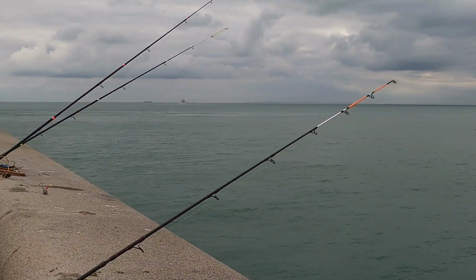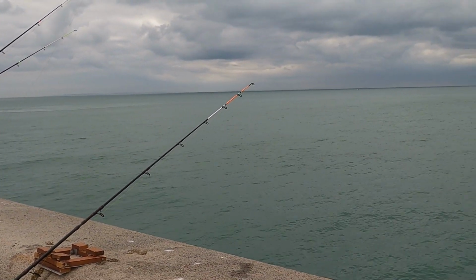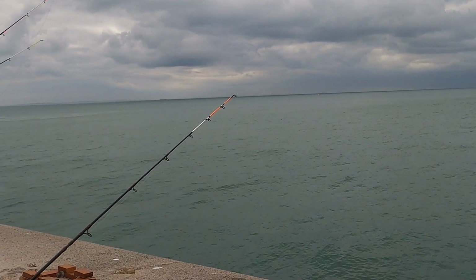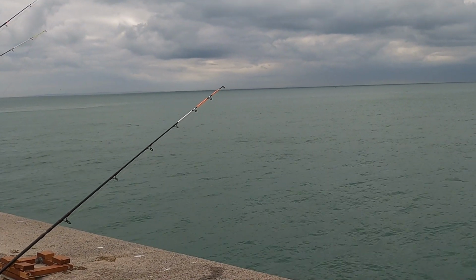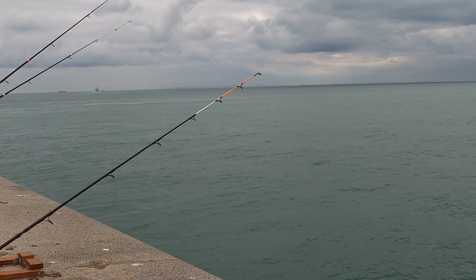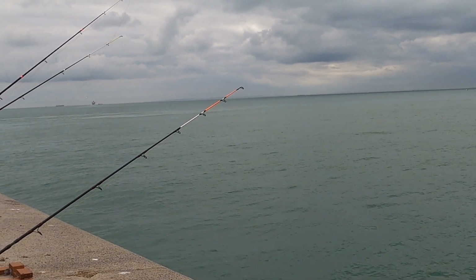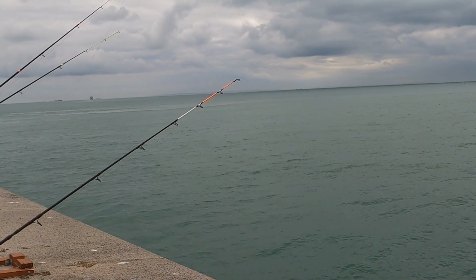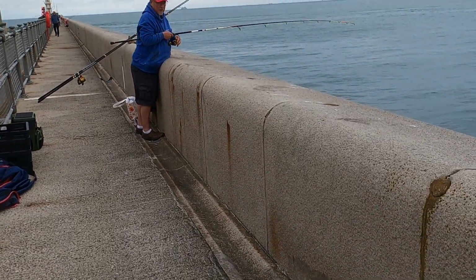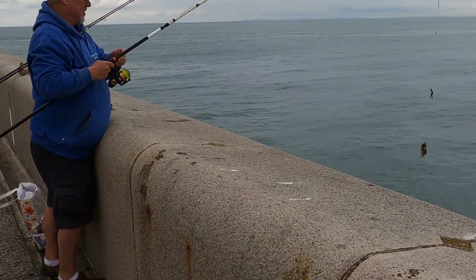If the sun comes out and it lightens up, we're going to try putting the camera down the wall and see what it actually is down the bottom there. I think the water's clear enough, but we need it to be a bit brighter to get some light down there. Look at that, look. Another wrasse. Let's wait and see. Okay, so that took. Oh, yes.